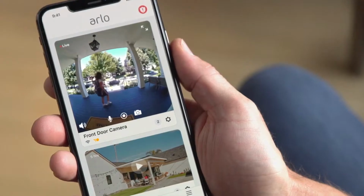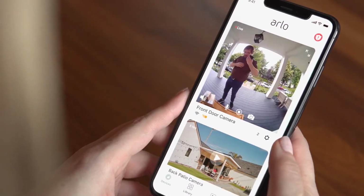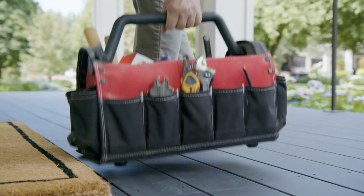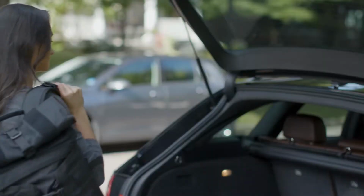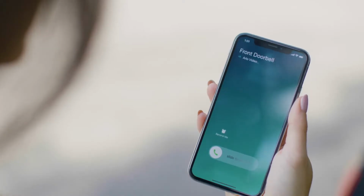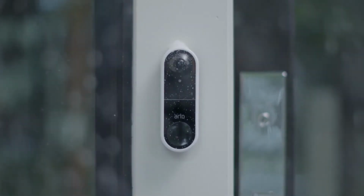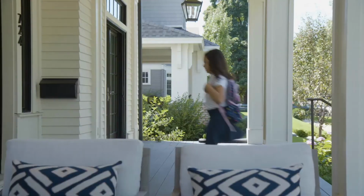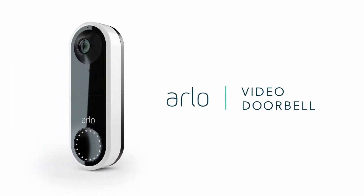Arlo's late entry into the video doorbells is nevertheless packed with a few modern features. For example, it starts streaming video to your phone over Wi-Fi just as soon as the doorbell is pressed. You then have the option to send pre-recorded messages like "leave the package by the door" or "I'll be right there," in addition to starting a two-way audio conversation. There's also a built-in siren that will trigger automatically when someone attempts to yank the doorbell off the wall. It can also be sounded remotely to warn off suspected ruffians and louts.